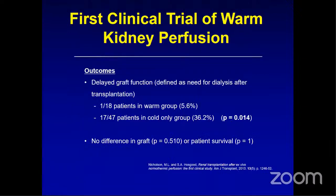The same group did a study where they compared 18 kidneys that were warm perfused in human transplantation with 47 that were cold stored. And the endpoint was delayed function of the kidney. So sometimes we need dialysis post-transplantation for some time.